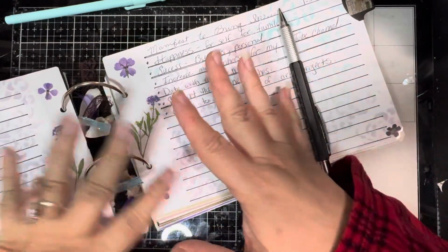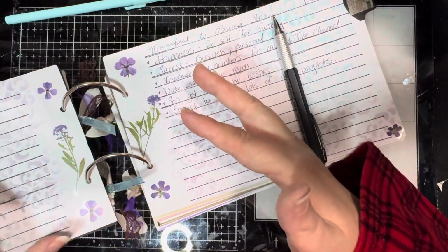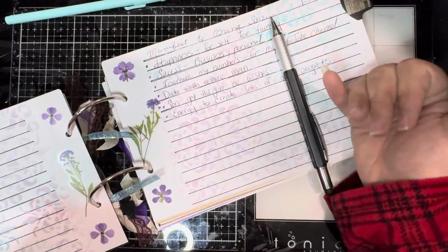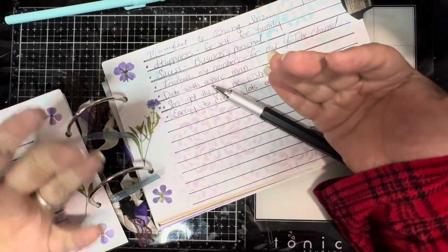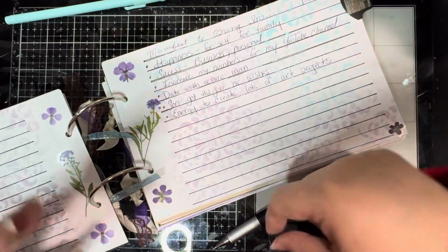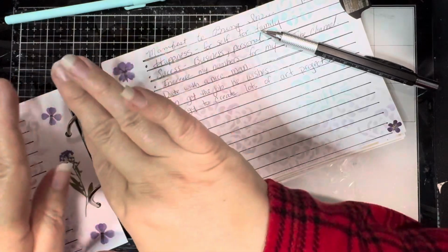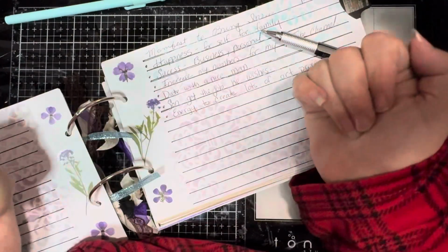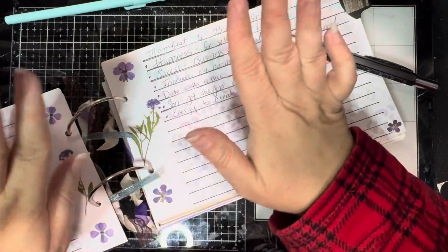Am I going to fill both of these up right now? Probably not. I mean, maybe I should have started on this page first, but that's okay. Sometimes I start in the back of books and I go forward. I have a lot of notebooks that I start writing in the back and not the front. I start something else in the front and something else in the back, and they kind of meet in the middle. I'm weird. That's how I do things. You do what works for you.